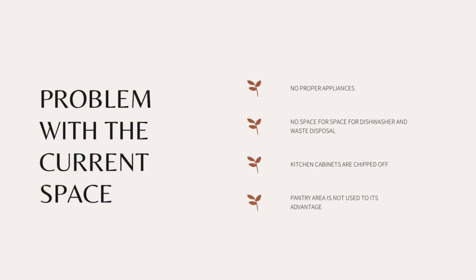With that being said, based on the current space, the first problem is that there are no proper appliances found in the main kitchen area. There's no refrigerator or stove in the area. Second, there is no proper space dedicated for a dishwasher or a waste disposal. We have to go all the way back to our garage just to throw a piece of trash. Third, there are some kitchen cabinets that are chipped off. Fourth, the pantry area actually used to be a maid's room. Consequently, it was recently turned into a pantry area dedicated for the extra food. But the problem is, it is not used to its advantage. There is a lot of space dedicated for shelving, but it's not taken advantage of.